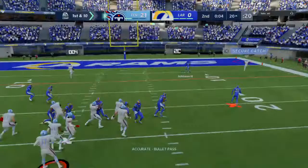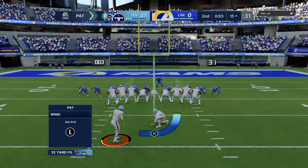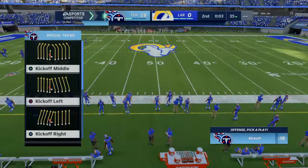Trying to shake off the interception from the last drive. He'll look to throw. Open man is Davis. He's going for a Tennessee touchdown. Corey Davis. Final seconds of the first half, and the Titans are going to add on to their lead. It's good, and they stretch their lead to 28-0 now. Makes the score Titans 28, Rams nothing.